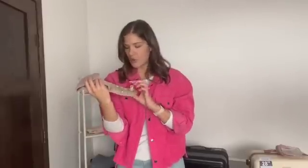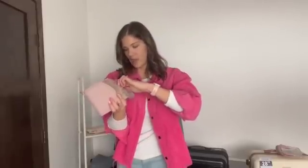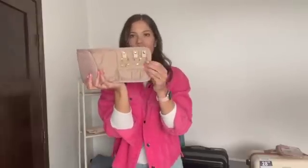That's where I maybe put things like chunkier bracelets. And then over here, there are these little hooks and then little pouches on the bottom that separately store necklaces. So you're not going to have a tangled up mess of all of your necklaces when you're traveling. So again, a really good way to keep your jewelry organized, have everything easily accessible.